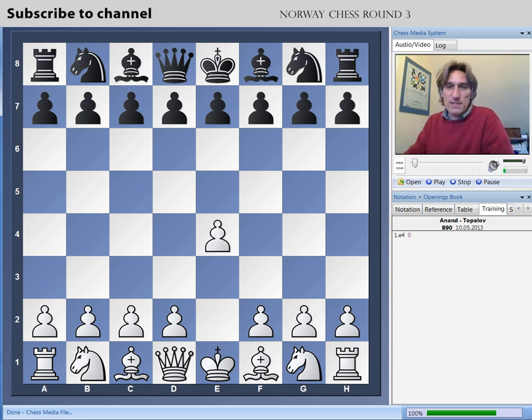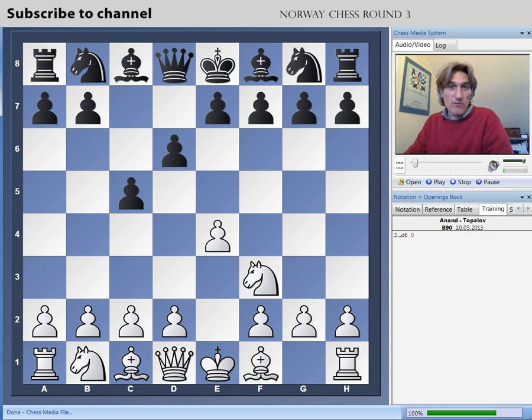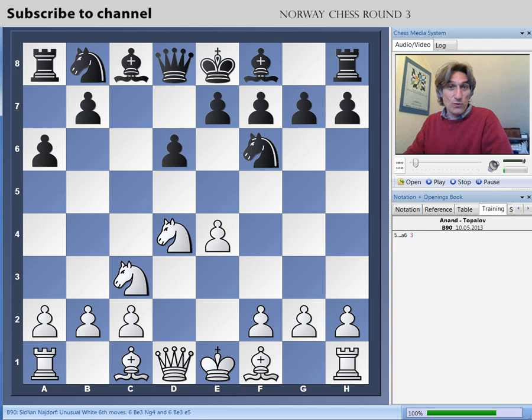Anand had the white pieces and it was a Sicilian defence. And Topalov played his favourite Najdorf variation. Of course, Anand also plays this regularly as well, and well, a very dynamic opening. Anand played his favourite English attack with bishop e3.